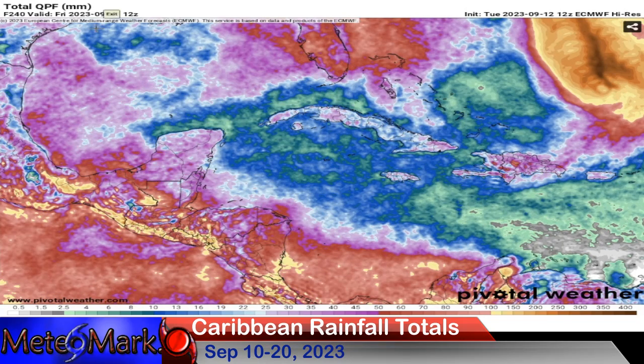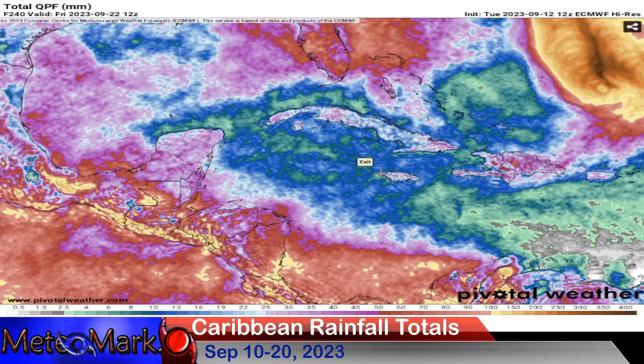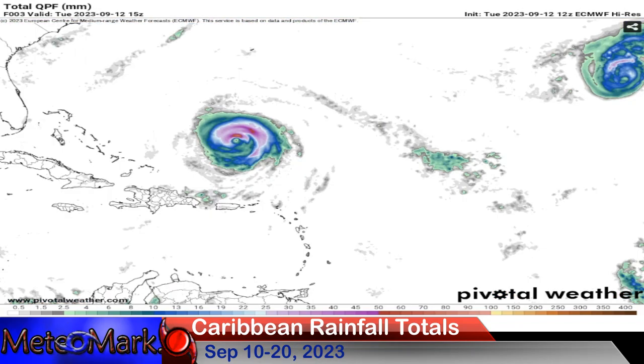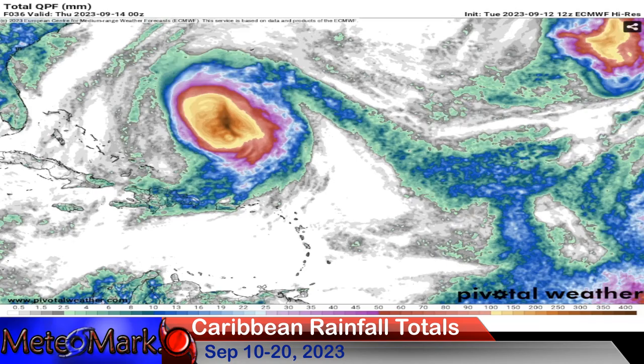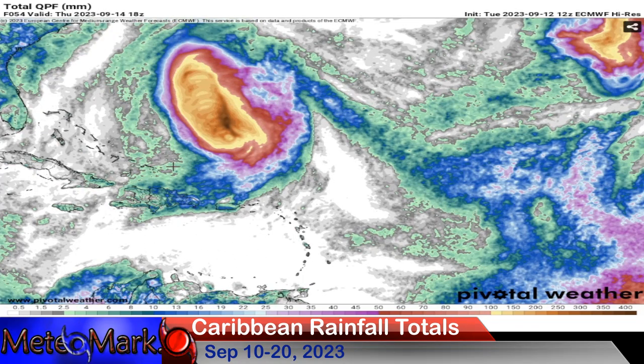And then as we get into Friday, September 22nd, let's just bring that back there. You start to see these purplish colors. Yeah, you're getting up towards 45, 50 millimeters. So we'll get some rainfall here, anywhere from 1.5 inches close to 2 inches. Now, as we get into rainfall here in the Eastern Caribbean, Puerto Rico, you're going to get some outer bands here with this system as it's the flows coming out of the southwest.